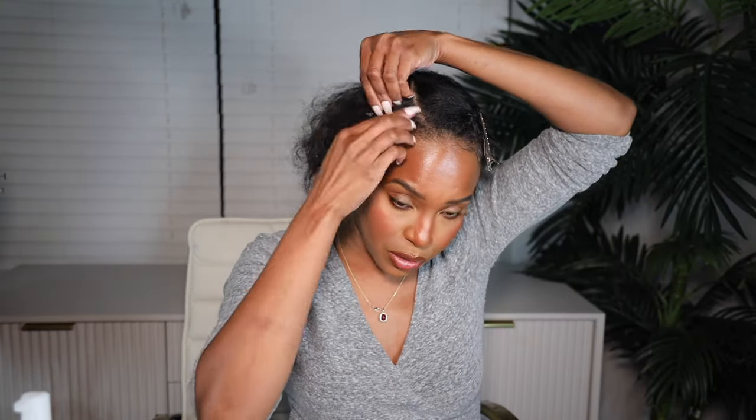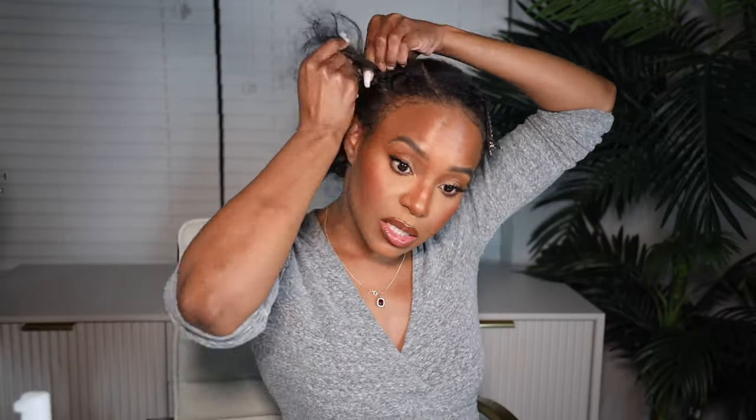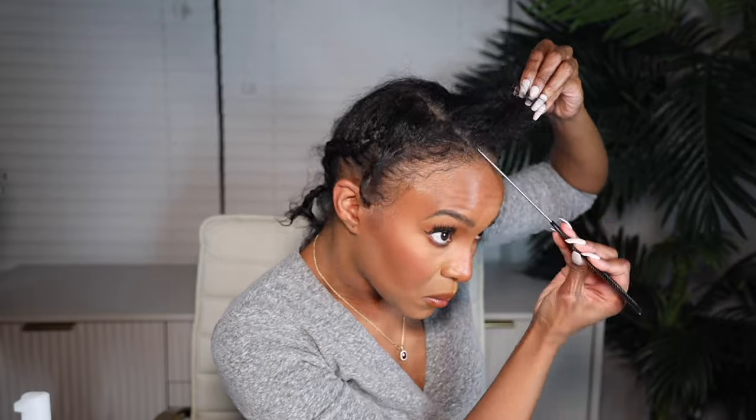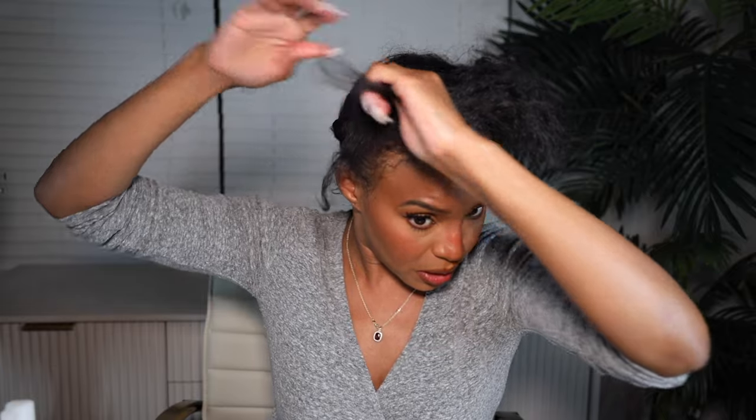So I'm just gonna rebraid the hair down. As you can see, right here my hair is so thin, like it's see through. So I'm just gonna pin it right here and then braid the rest of this hair down. And I'm gonna do the other side and part out the hair and braid it down. This is how thin this part is going to be.